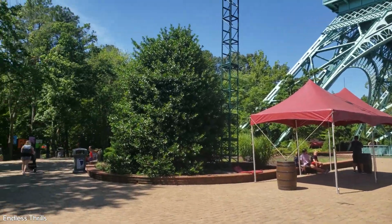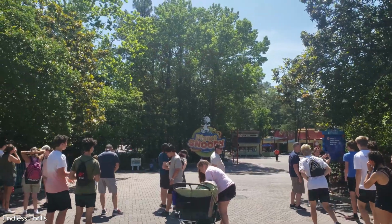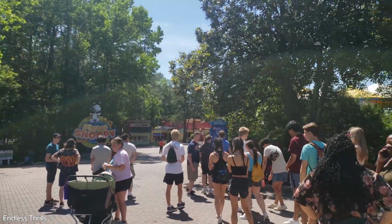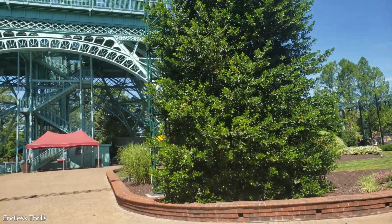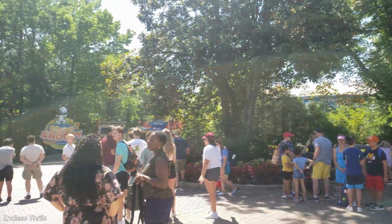What's up, guys? We're at King's Dominion. They're about to open the rope for 11 a.m. It's my first time here in like 15 years. Last time I was here, I was really young. And I'm hoping to ride Intimidator 305 especially, and a bunch of other rides here as well.